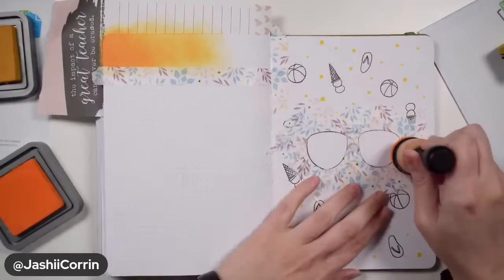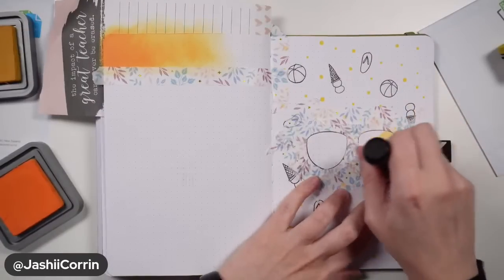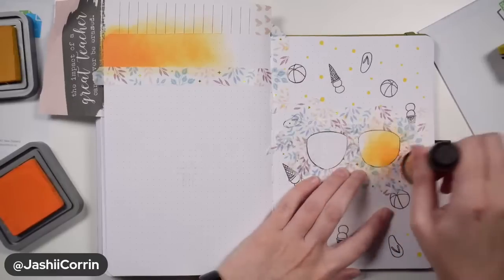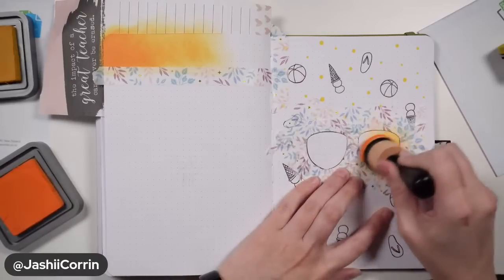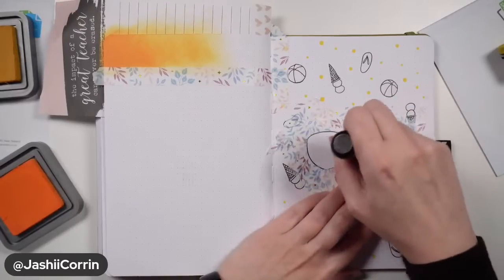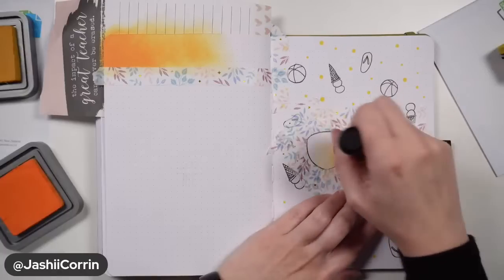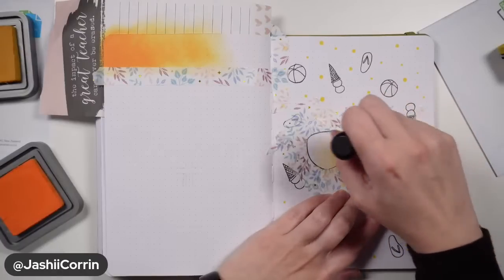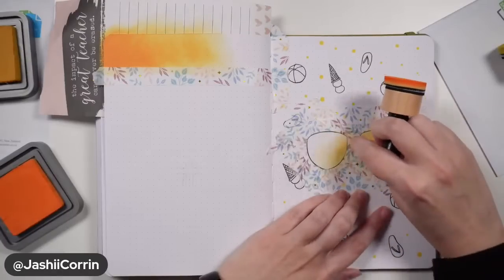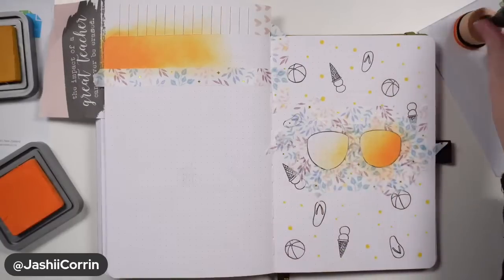Better. Now, I want to make that part quite orange, so that then the gradient effect that we're working with here is quite obvious. Just a little bit of the orange into there. Oi. Stay. No moving. And then we'll get some yellow.